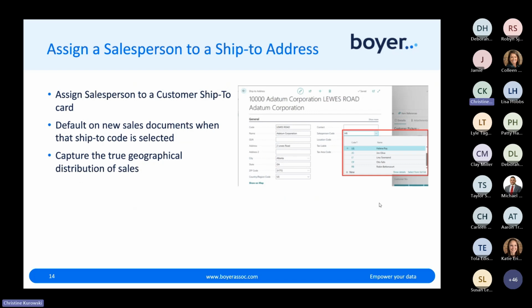Pretty exciting. This one, I've seen many customizations in my time to be able to add a salesperson to a ship to. So love to see these little improvements. So now if you have a ship to address on a customer card, there's a new field called salesperson code. That's going to default on new sales documents when that ship to code is selected. Microsoft says this will help capture true geographical distribution of sales by rep.